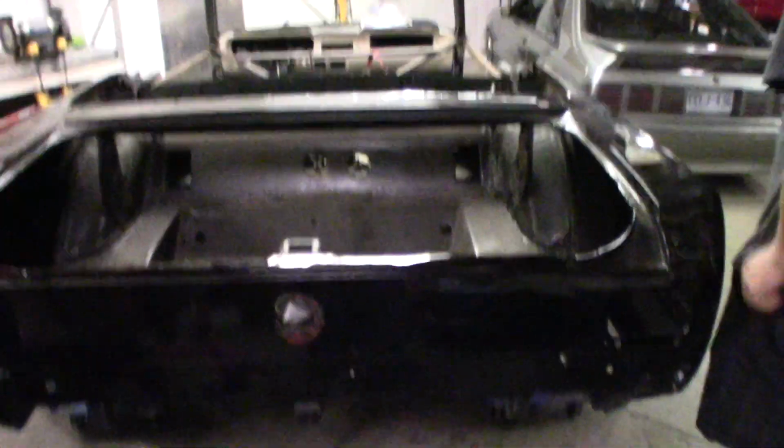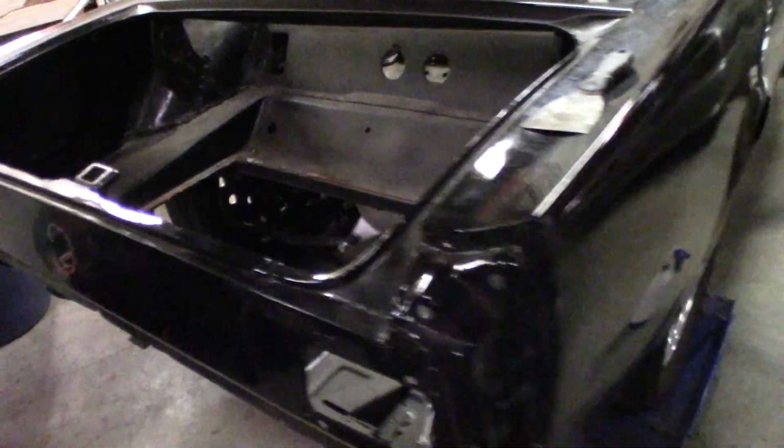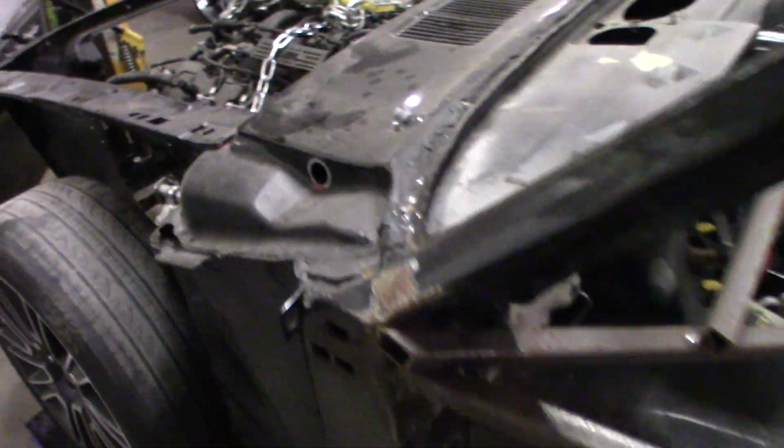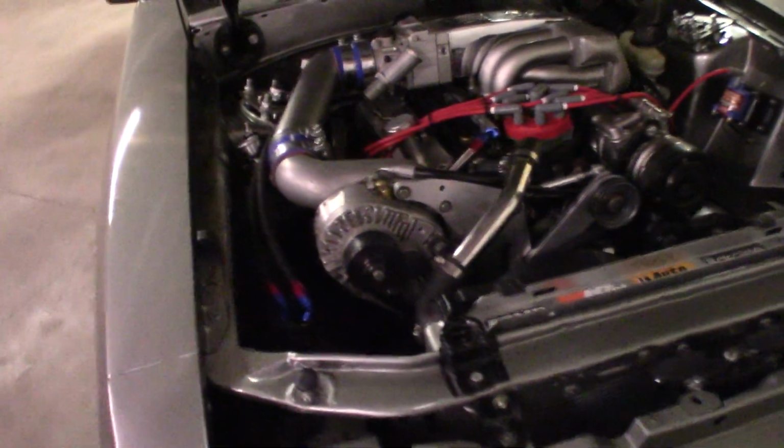What a $12,000 grand looks like. Wow. It's all the stuff you can't see that's almost expensive. So what's done in your car? Everything? Just 302 or what? Yeah, it's still stock block. Heads, cam, intake, and an Ovi supercharger.